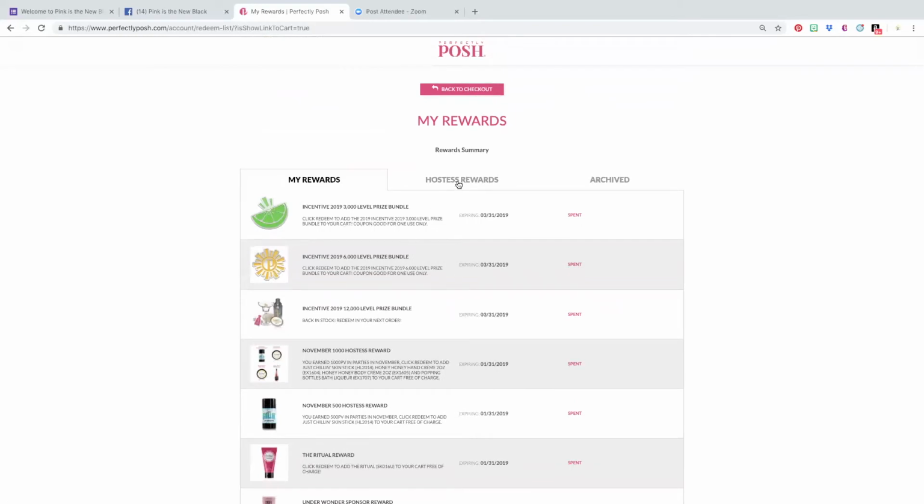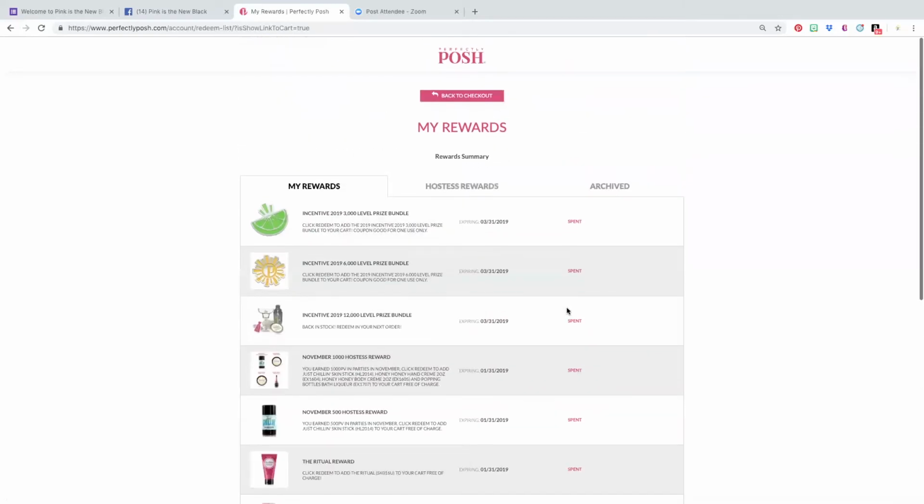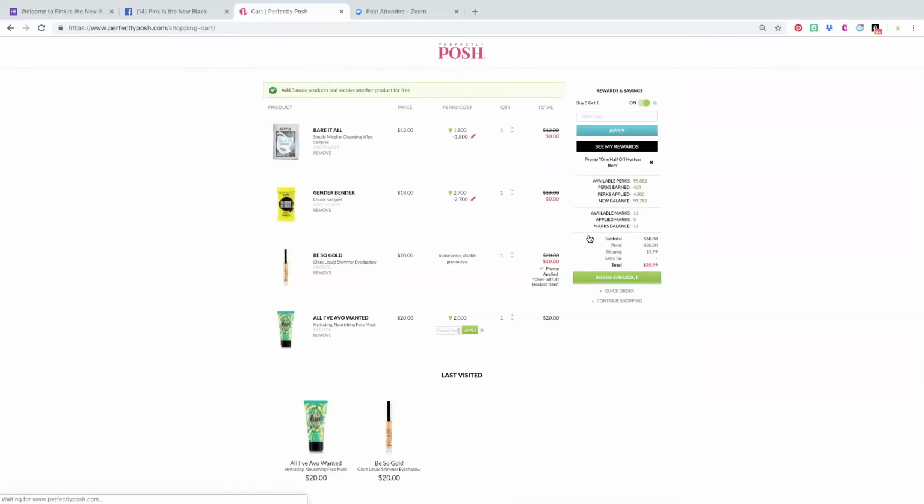So if I had anything to redeem, I'd want to click redeem and get it into my cart so I don't have to pay extra shipping on it. I'm going to click redeem on this half off code, and it brings me back to my cart.